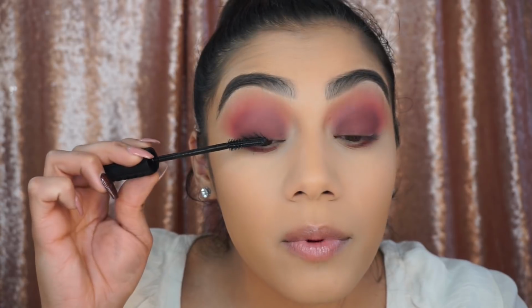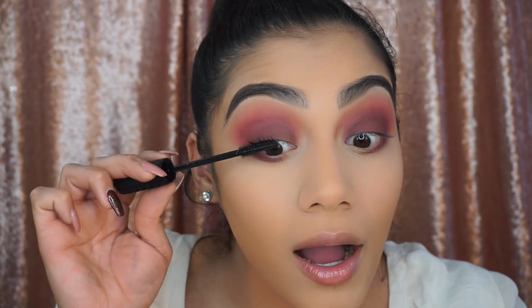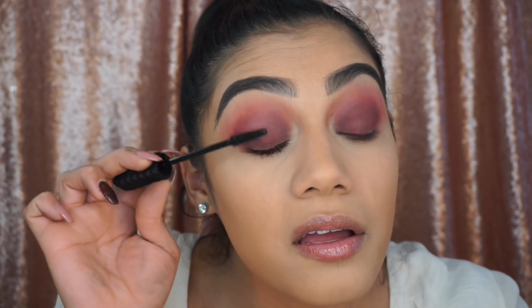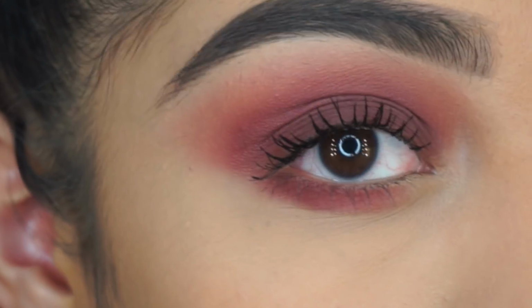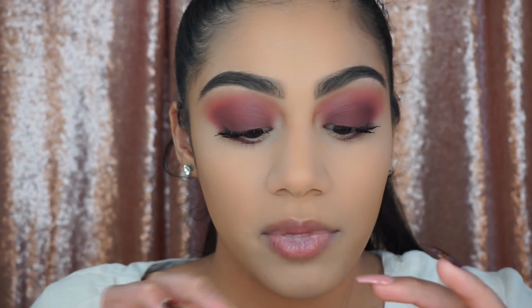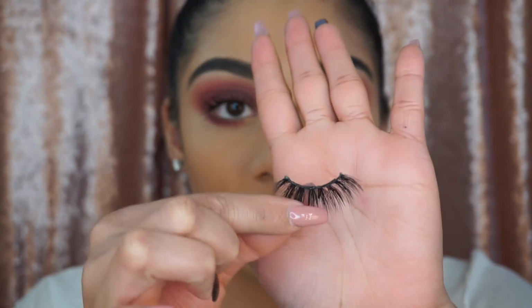So I'm going to be taking the Benefit Bang Mascara, which I'm really excited to be using today. And I'm hoping, oh my god. Do you guys see that? Do you guys see how long my eyelashes look right now? Incredible. For lashes today, I'm going to be using the Koko lashes in Venus.